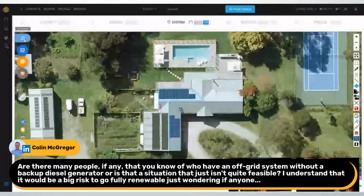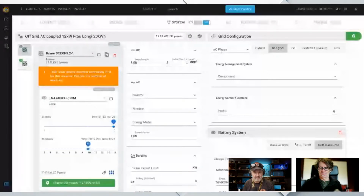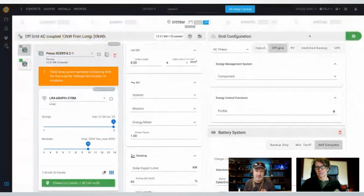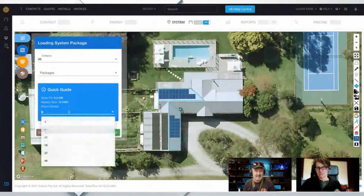I understand that it would be a big risk to go fully renewable. Just wondering. Well, absolutely. I think I answered this directly to you on LinkedIn. But if you're prepared to go dark, i.e., you use too much power, the lights go out. Yes, you can be generator free, but the caveat is, will that system charge itself again in the morning?